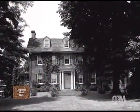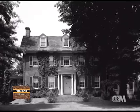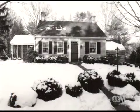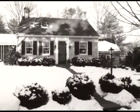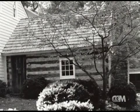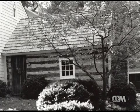People with more wealth built mansions, like this brick federal-style structure near Sandy Spring. Slaves lived in places like the log portion of this Bethesda home, housing up to 12 people. This is where Josiah Henson lived. His writings inspired Harriet Beecher Stowe's Uncle Tom's Cabin.